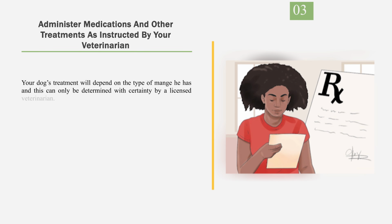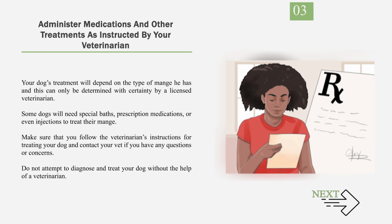Number 3. Administer medications and other treatments as instructed by your veterinarian. Your dog's treatment will depend on the type of mange he has, and this can only be determined with certainty by a licensed veterinarian. Some dogs will need special baths, prescription medications, or even injections to treat their mange. Make sure that you follow the veterinarian's instructions for treating your dog and contact your vet if you have any questions or concerns. Do not attempt to diagnose and treat your dog without the help of a veterinarian.